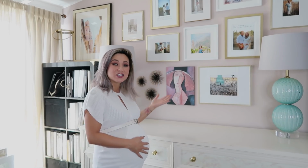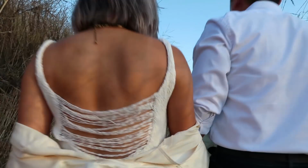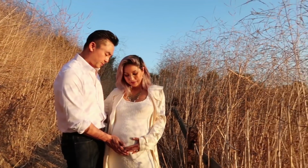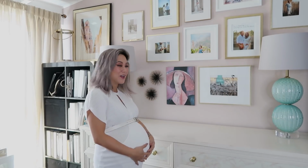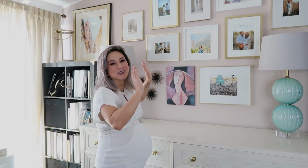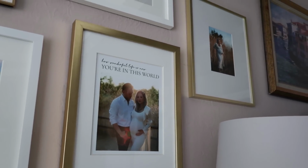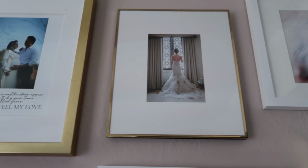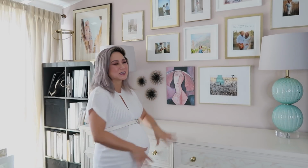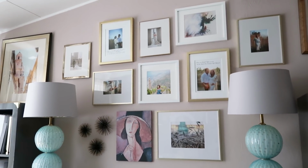Some of the more recent additions are from my maternity shoot, and clearly I am about to pop. I'm 39 weeks pregnant now, and I know that these pictures are going to be soon replaced with babies galore. But right now I really can cherish all the different moments in our lives, from our honeymoon to our wedding to our maternity shoot, and soon baby girl is going to be all over my new gallery.